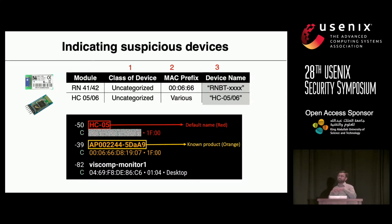Now, the module manufacturers assign a default name, and some legitimate products actually use some of these modules. What happens is that they change the device name to the product identifier. And that's a good piece of information, because we can use it to filter out the less suspicious devices. That is why the second device shown is highlighted in orange, because it's a known product, whereas the device on the top is highlighted in red as highly suspicious.